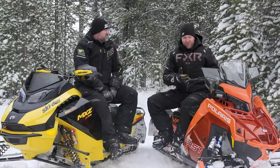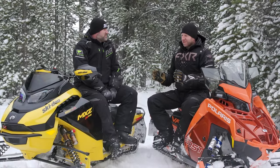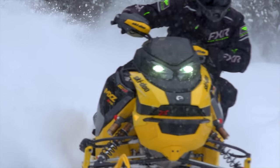I thought that I was going to originally pick this one just because of the methanol injection and because of a couple things like that. But after riding it, I really do like that motor. And I think, like you said, it's refined. And that, for 2024, that is the word for Ski-Doo, is refined.